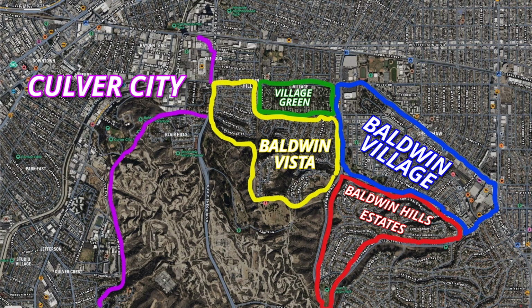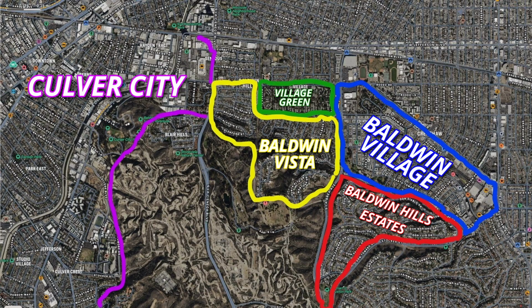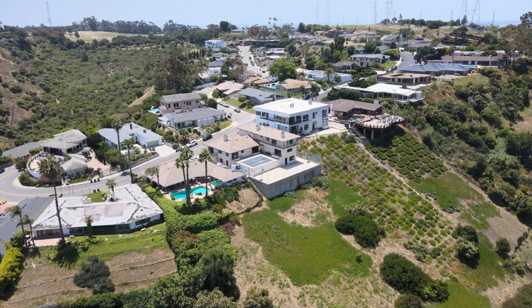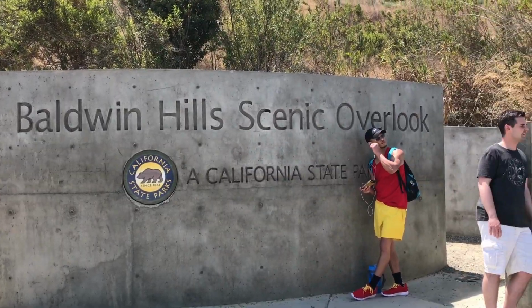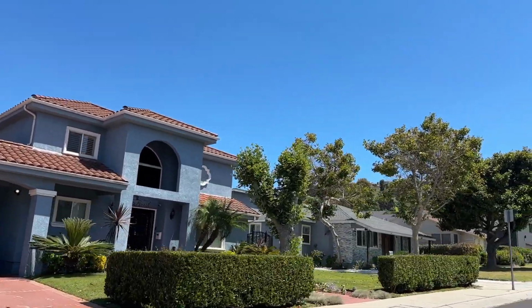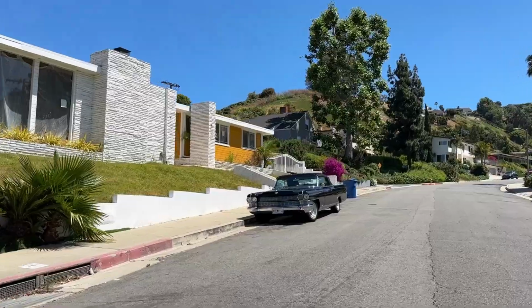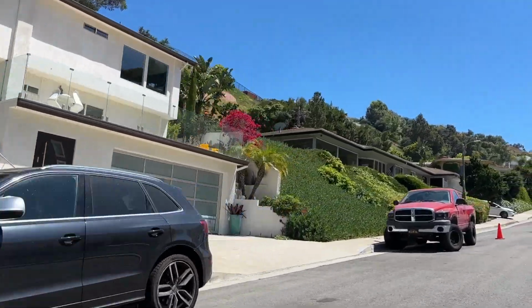Now, let's talk about Baldwin Vista, which is west of Baldwin Hills Estates and is separated by La Brea Avenue. Baldwin Vista is bordered by Culver City on the west side. This neighborhood is known for its upscale homes, diverse population, and its proximity to the Baldwin Hills scenic outlook. Like Baldwin Hills Estates, many of the homes in this neighborhood have amazing views of the city. The homes in Baldwin Vista are typically large and luxurious. This neighborhood is home to a number of celebrities and many high-profile individuals.